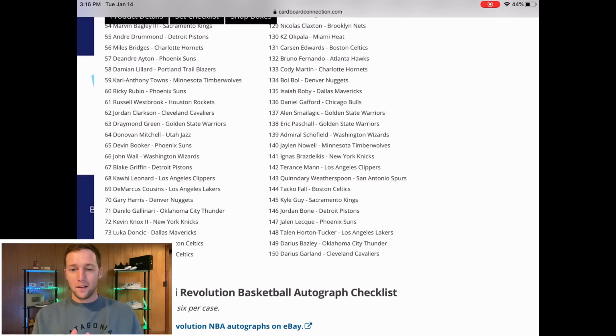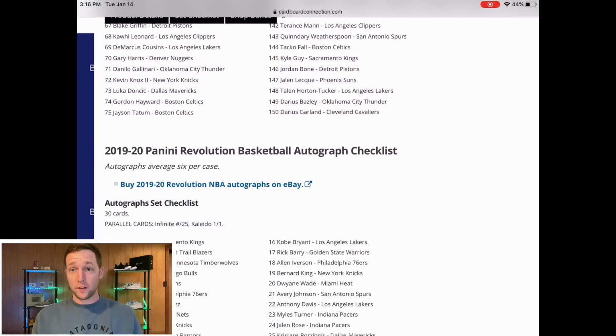Before I get into the autographs, you're not guaranteed an autograph in every box with Revolution, but they fall about 1 in every 2.5 boxes. So decent odds at an auto, but you're not guaranteed an auto. But according to the checklist, the autos that you can get are actually solid.